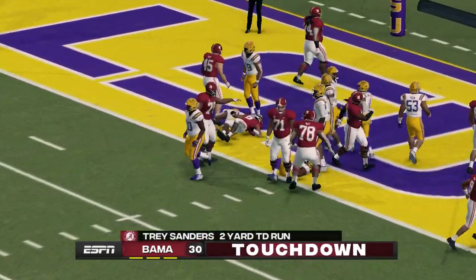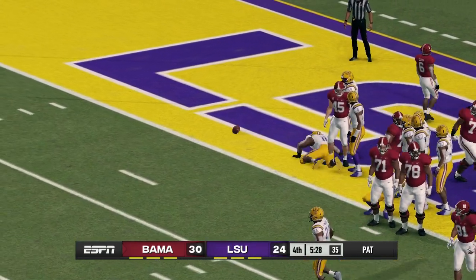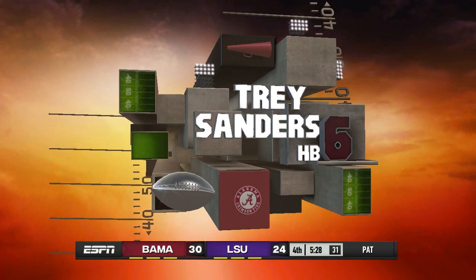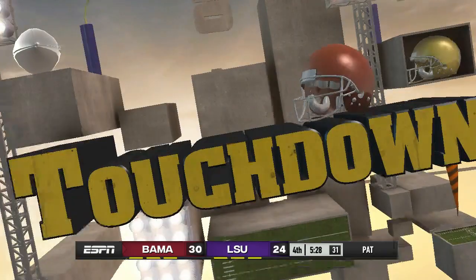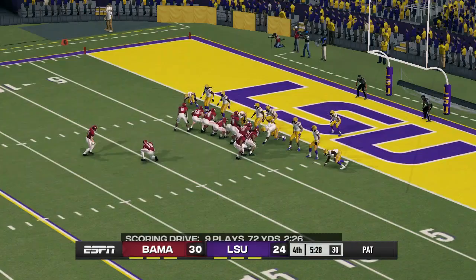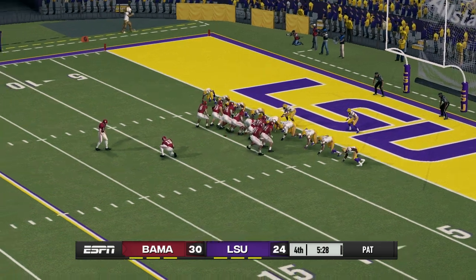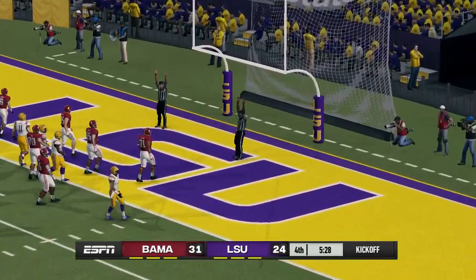Touchdown, Crimson Tide. What an offensive lineman hopes for, an opportunity to impose his will on the defense. He makes the PAT.